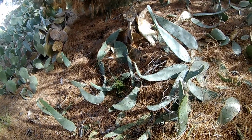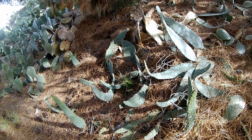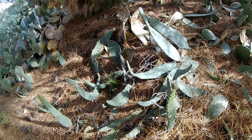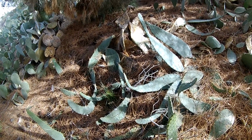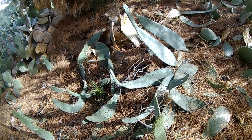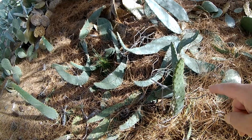Yeah, but look how they've kind of fallen over. I wonder if that's caused by the snow. We had some snow here and it caused these to kind of flatten out. See, these rabbit ears, it looks like a rabbit ear. And here's a brand new one coming up right here. Isn't that neat?